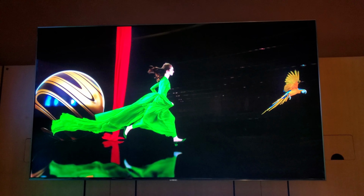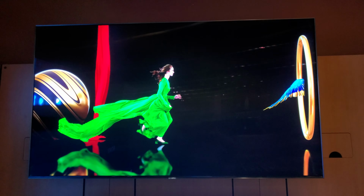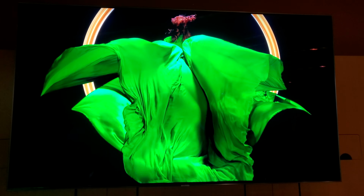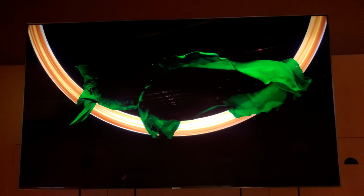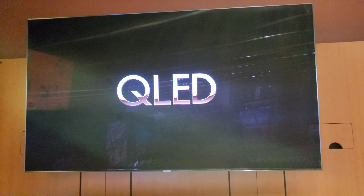You have to like Samsung's very saturated look, which really does make the colors pop. Excellent black level and very beautiful. So that is the one that I recommend for LEDs. Top of the line for me is the Samsung Q90R.